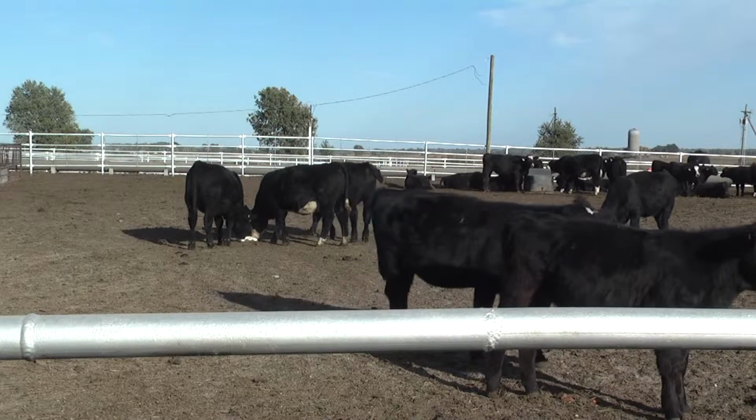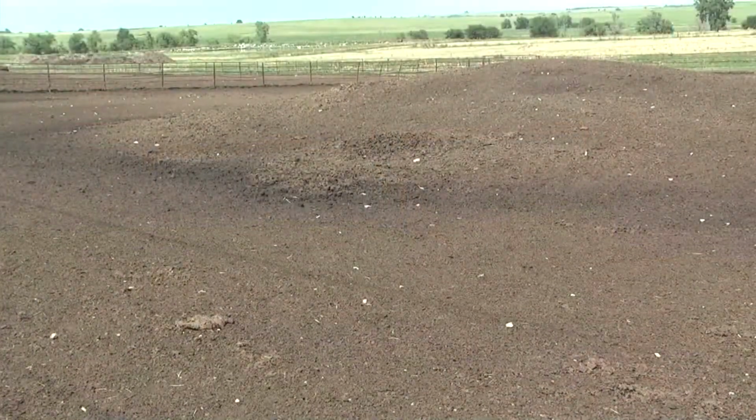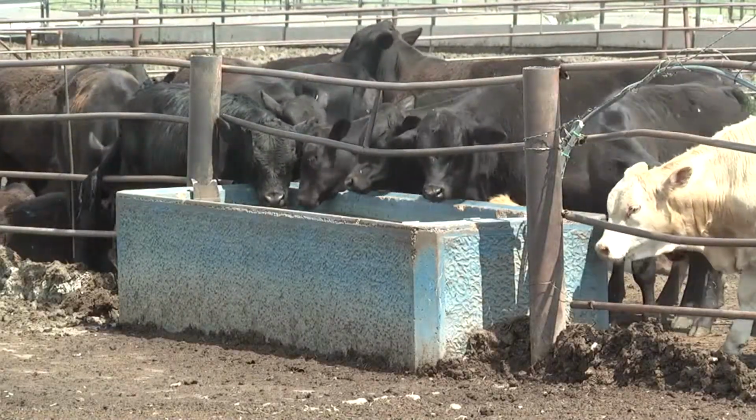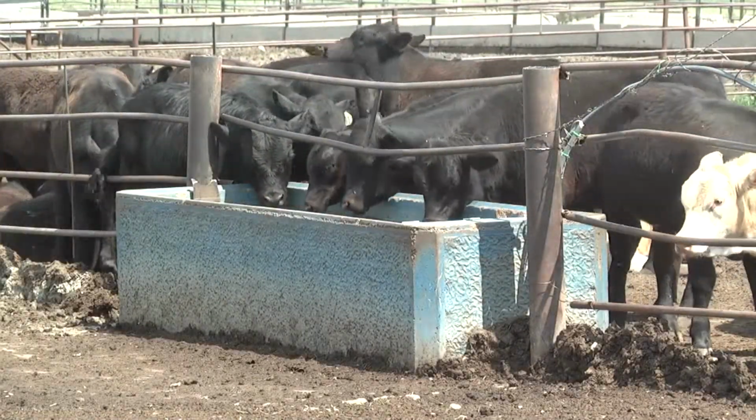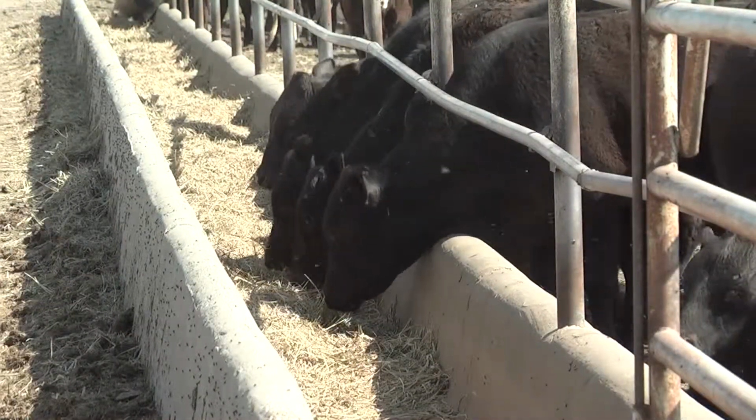place to lay down. If there's mud in the pen, we want to make sure with the box blade one lap, give those cattle a place to lay down, or supply bedding. Another tip is that we need to make sure we provide ample water supply and make sure that we have good long stem hay in the bunk for those calves.